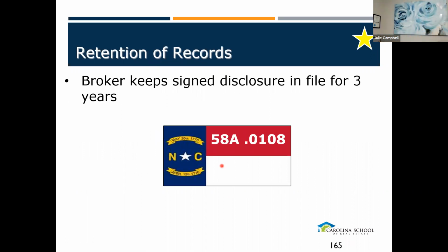We keep everything, including that signed disclosure or that refused to sign disclosure, for 3 years. Again, I got a whole file labeled Working with Real Estate Agent Disclosure 2023. Some of those may turn into a customer or client. Some of them may not. But we keep everything. We retain all records for 3 years. .108 is this rule. This is just here for reference. It's not one I've asked you guys to read, but it's the rule on retention of records. Keep everything for 3 years, at least 3 years, three being the minimum.